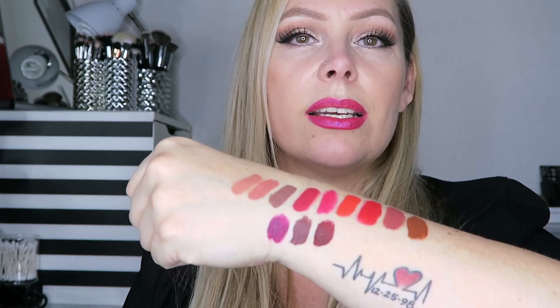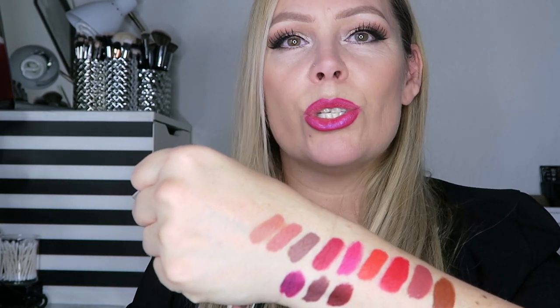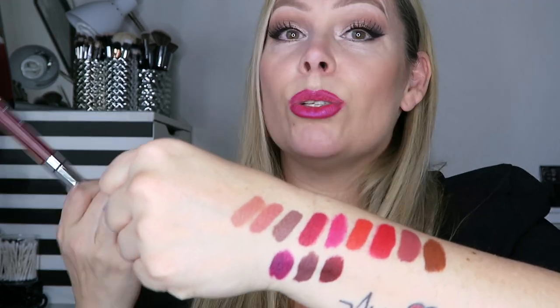It doesn't bother me because of the longevity of the actual lipstick that I'm wearing. That's why I love these so much, because the wear time on them is very long, very moisturizing, and it almost mimics a matte lip but moisturizing. I don't even know how to explain it because I don't think there's anything like it. So I give 100% recommendation for this product.